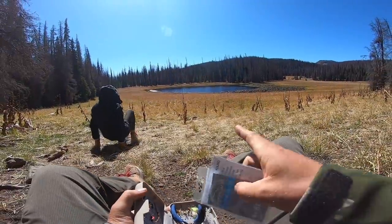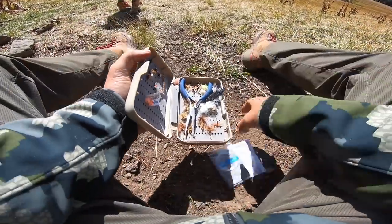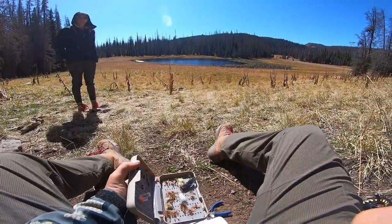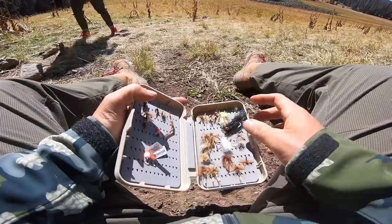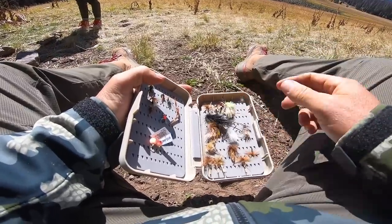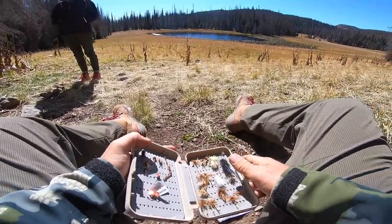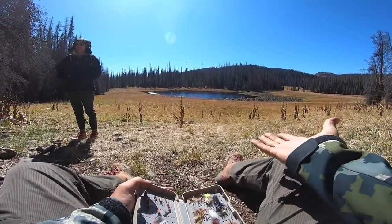Alrighty, y'all. We've got the lake over here in the background. Now it's time to get our fly selection. I've seen some pollywog sand salamanders or something in there. I don't think they're eating those. Those are a little big, but I don't even know if there's trout in here, to be honest with you. How would a trout get up here?